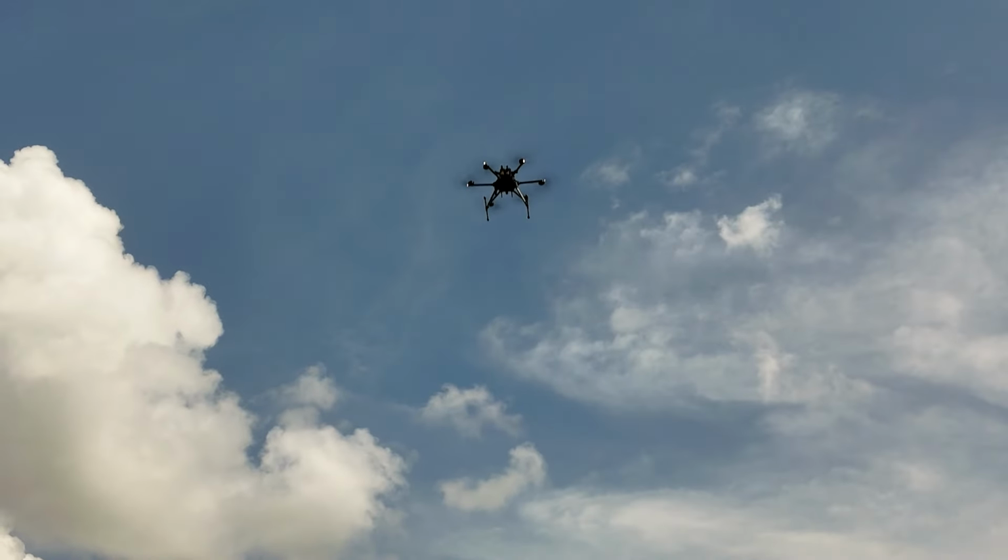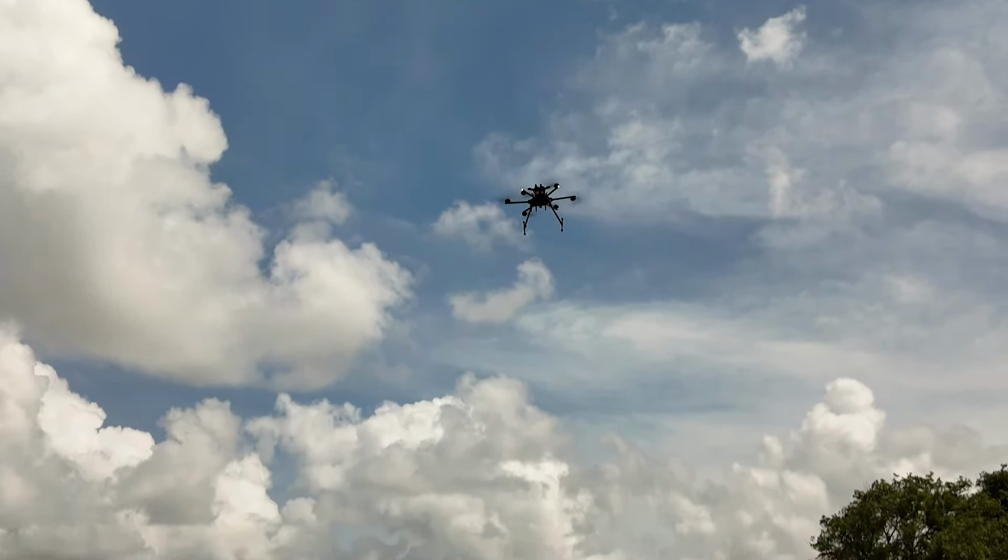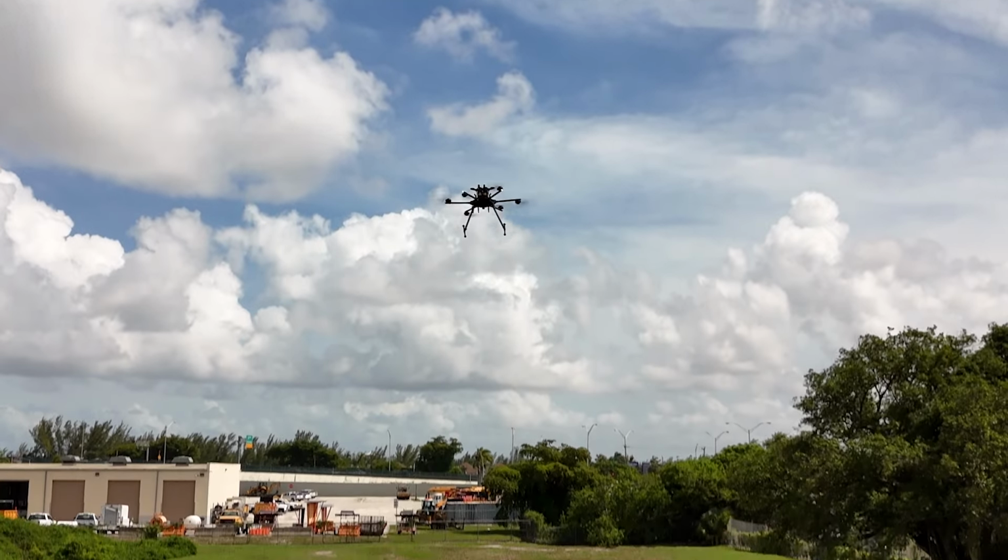Overall, the Inspired Flight IF1200A is a fantastic choice when it comes to Blue UAS listed drones.